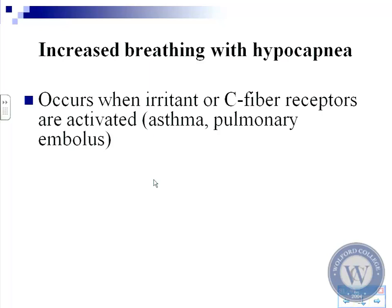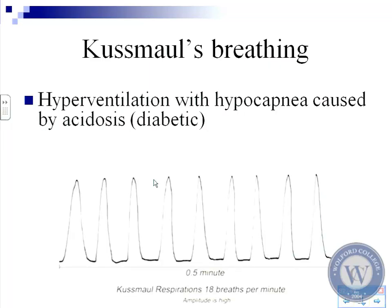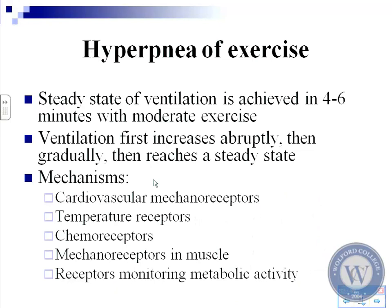Increased breathing with hypocapnia can occur. These are things that occur when irritant fibers are activated, like in asthma, and a pulmonary embolus can cause the person to become hypocapnic. Kussmaul's breathing can take place from hyperventilation with hypocapnia caused by acidosis, like in diabetics. Again, these are all kind of odd, strange things. You're not going to see them very often, I think. Hyperpnea of exercise is something you see all the time just by watching people. A steady state of ventilation is achieved in 4 to 6 minutes after moderate exercise. Ventilation at first increases abruptly, then gradually, then reaches a steady state. The mechanism here is a whole complex system of cardiovascular mechanoreceptors, temperature receptors, chemoreceptors, mechanoreceptors in the muscle, and receptors monitoring metabolic activity.